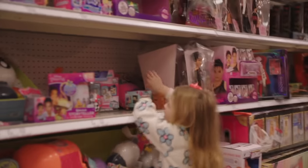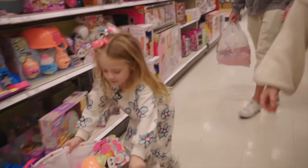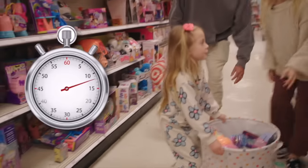Oh, these are my favorite. Gigi got one of these for us when we went to Gigi's house. Posie, magic mixies. Yeah. 30 seconds. Posie, I'm pausing the time.